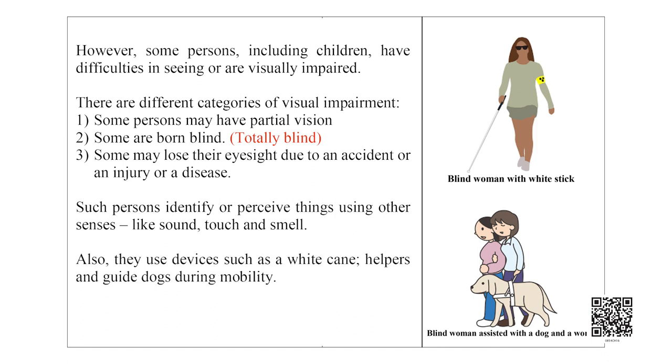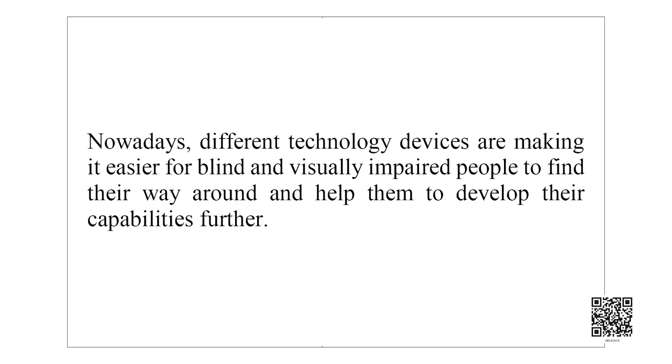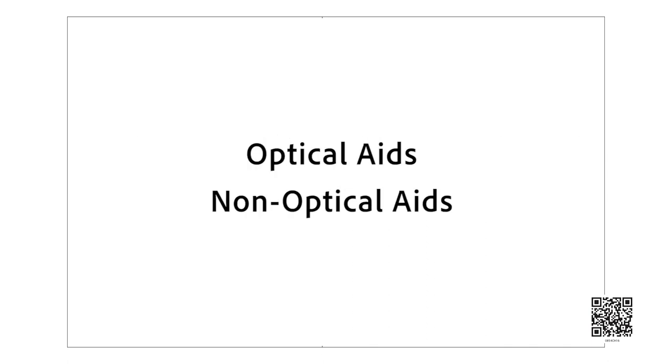They will have to use devices such as a white cane or other helpers or guide dogs for mobility. Nowadays, different technology devices are making it easier for blind and visually impaired people to find their way around and help them to develop their capabilities further. The devices which will help visually impaired people may be optical aids or non-optical aids. Let us see what these optical and non-optical aids are.